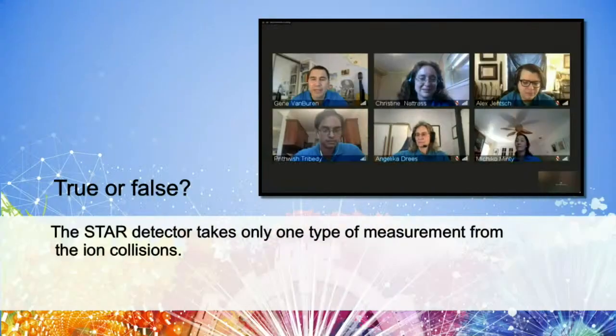All right, great. Our next true or false, again, feel free to answer in the social media comments if you like. The next true or false you can guess is: the STAR detector, which is the experiment running right now at RHIC, takes just a single type of measurement from the ion collisions. What do you think? Is that true? Just one thing? You tell us, Prithwish.